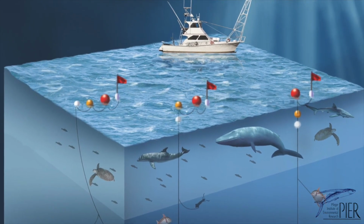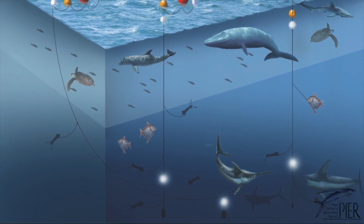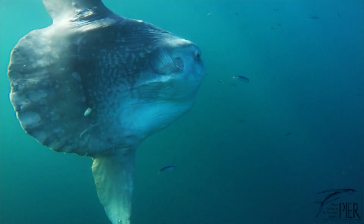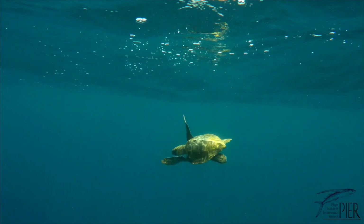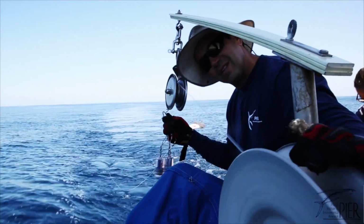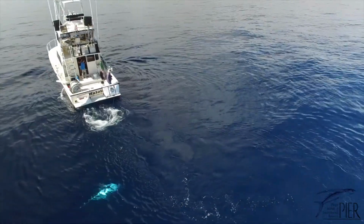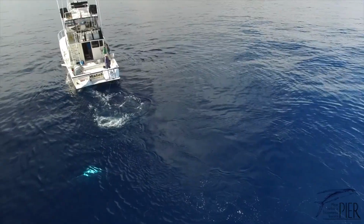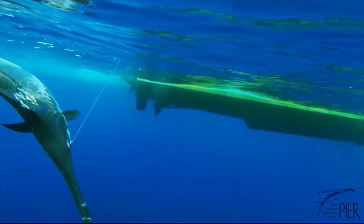By strategically positioning hooks at depth during the day, fishers are able to target their quarry and avoid sensitive bycatch species that spend most of their time within the warm surface waters. Recent experimental fishing trials performed under the guidance of the Pacific Fisheries Management Council have shown deep-set buoy gear to have marketable catch rates that rival those of some of the cleanest fisheries in the world.